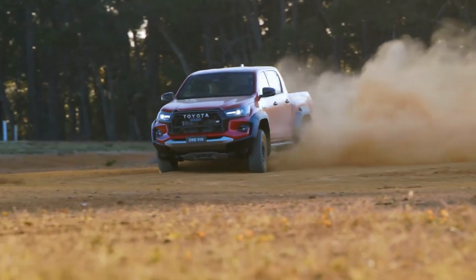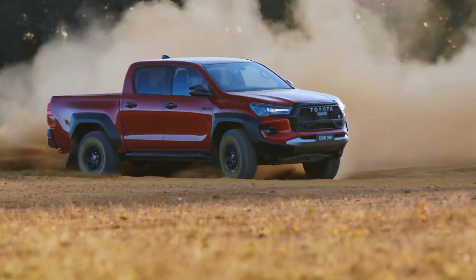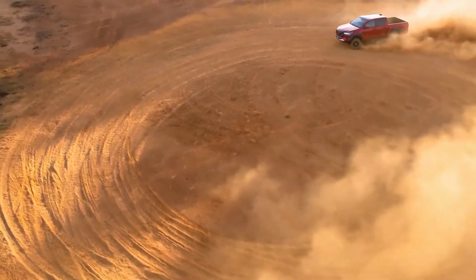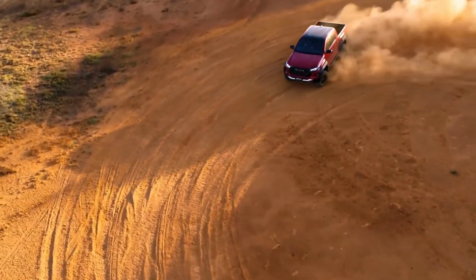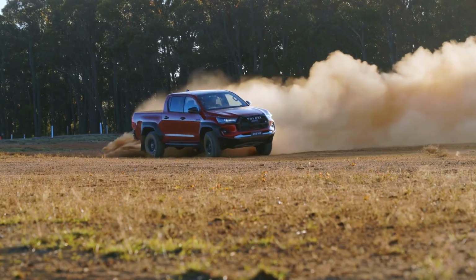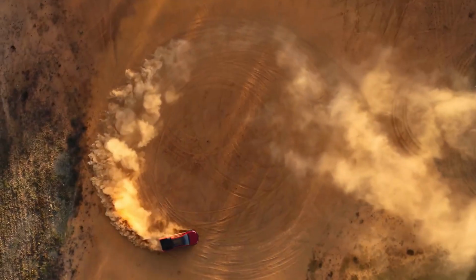Now, we expect this particular vehicle to be on the showroom floor of the local Toyota dealer by Q2 2024, but the biggest question still remains, will it be able to fight it out with the likes of the Ford Ranger Wildtrak and the Nissan Navara Pro 4X? We're going to find out later on Cars with Big Boy Trev.